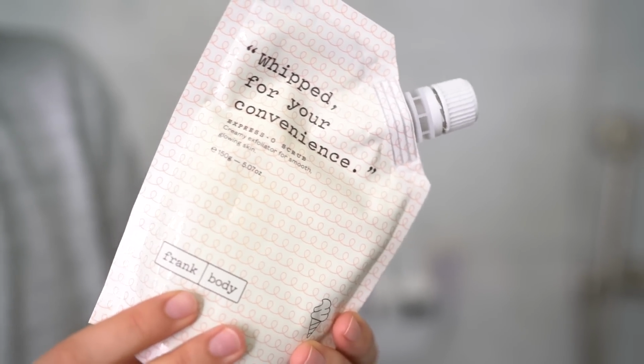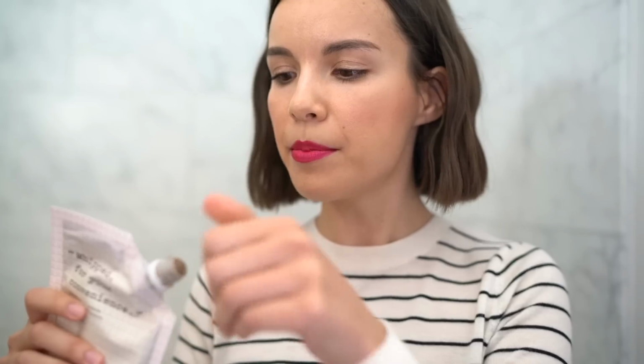This has been a newer addition to my routine, but I really love it. First reason why I love it is because it is not as messy as other scrubs because it comes in this package, and you can just take off the top, put however much you want in your hand, and then put the cap back on, and that's it.